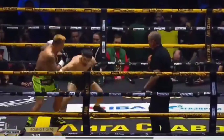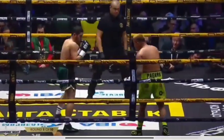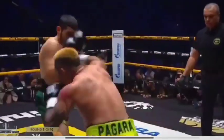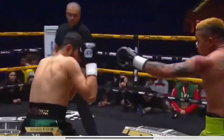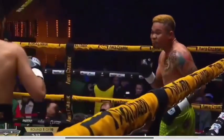So there's 132 pounds rather than the 130 pounds of super featherweight. Batyrgaziev in the dark green, black and gold, Pagara in the luminous green.